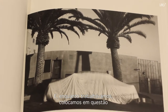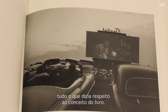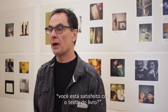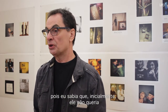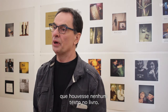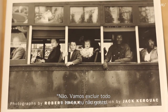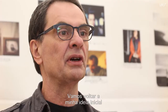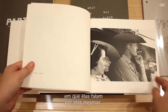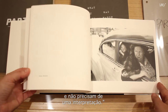And while we were working on the book, we really re-questioned everything regarding the concept. So I asked him, are you happy with the text in the book? Because I knew that he wanted initially to have the book without any text. And one evening he said, no, we take all the text out, I don't like it. We go back to my basic idea to have a book just with photos, and the photos are speaking for themselves. Photos do not need an explanation and they don't need an interpretation.